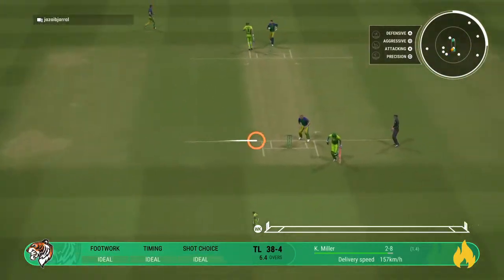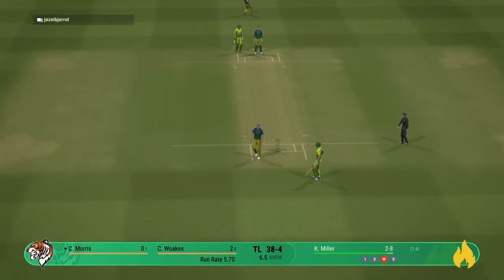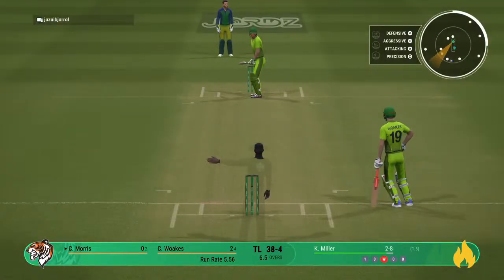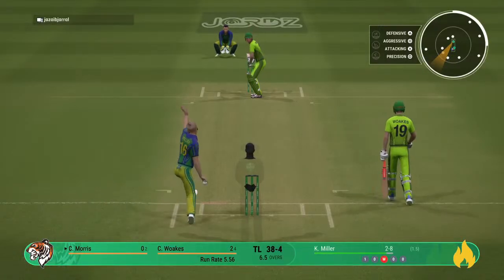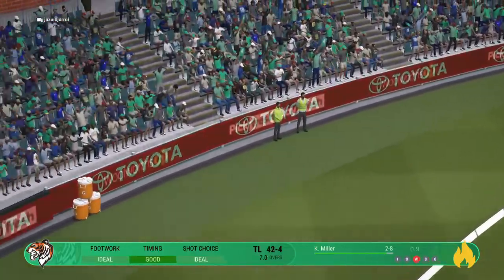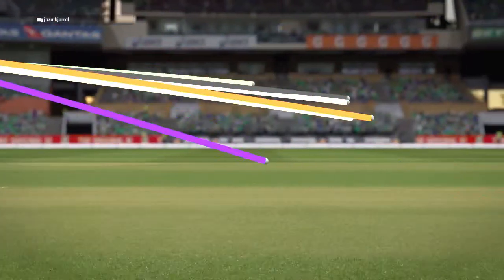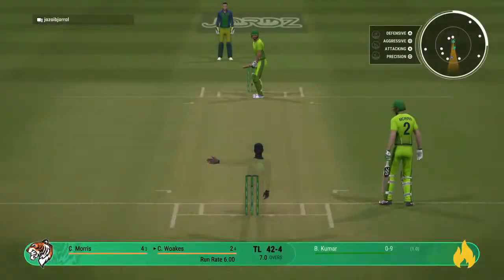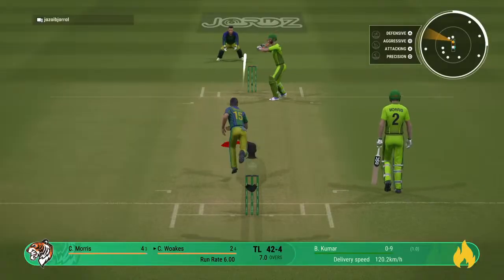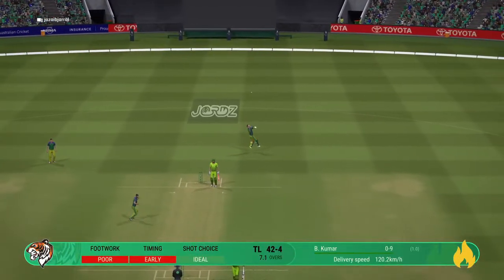Cuts that off well in the infield. Whacked away. You can't fault the bowling. Sometimes your opponent is just too good. Wonderful front foot shot, and there was no point chasing that. The right-arm medium bowler is coming on to bowl from the Cathedral end. Edge, but it drops safely.